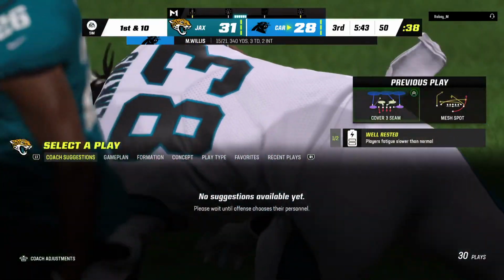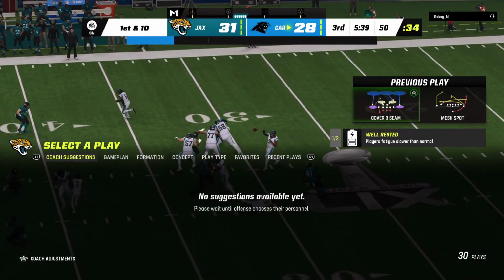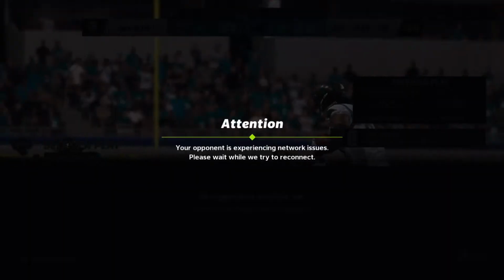And they're going to get this up to midfield. Nice job, nice patience right there. Put him on the right side, let him work his way across, put the ball in his hands, and let him work his way upfield with a catch.